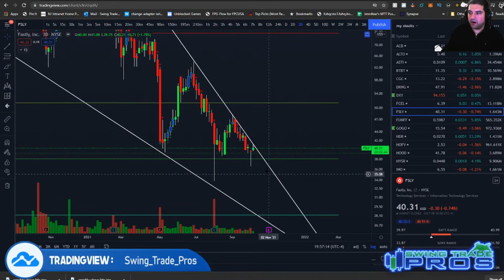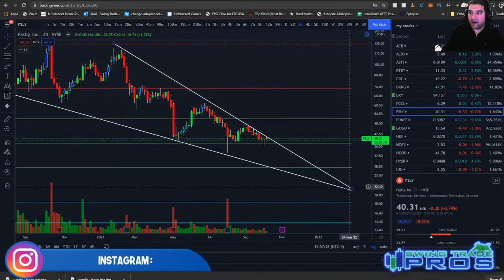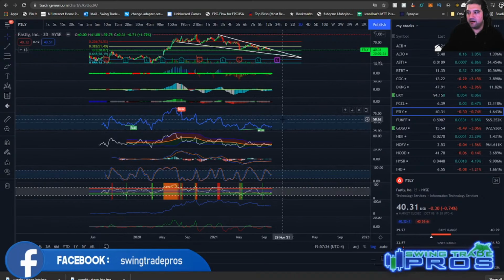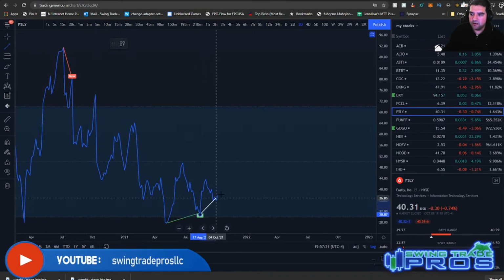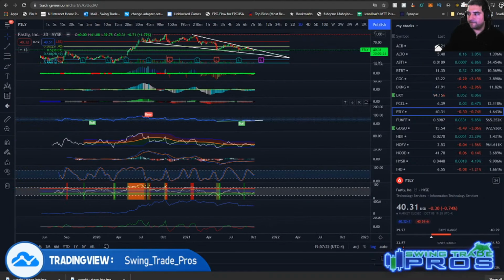And we put a 3-day pin bar in. Technically closed above it on Friday, so watch out for this one. This could have a major move soon. If it does build up the energy to break out of here, you can see the bull div showing here on the RSI on the 3-day chart. And this is another one that I'm paying attention to. FSLY.